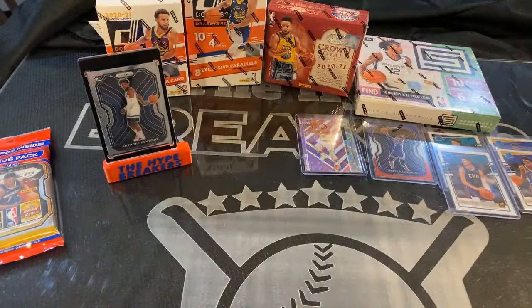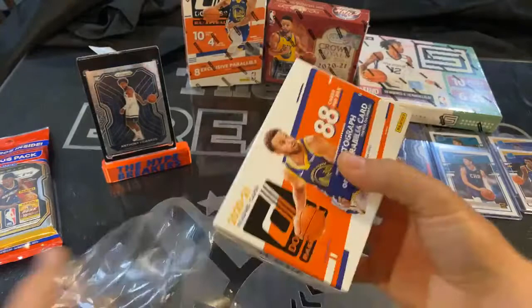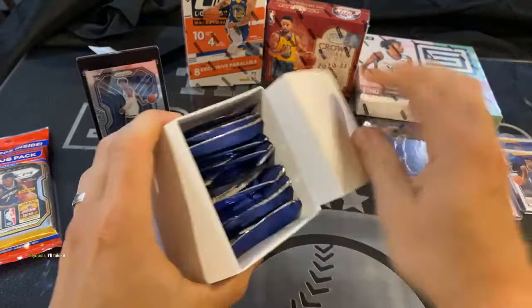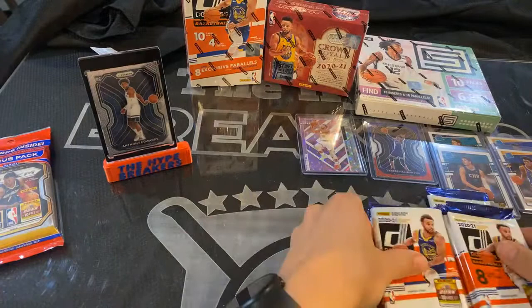All right. Let's do our last Donruss Blaster. Still do have the T-Mall box. A lot of cards left. Still one more status. Crown Royale will save for last, as you probably guessed. The low-numbered card first off of the line. Here we go. Next blaster.